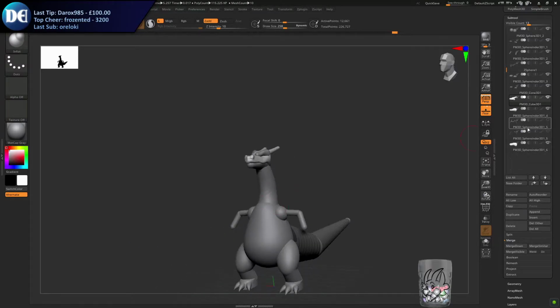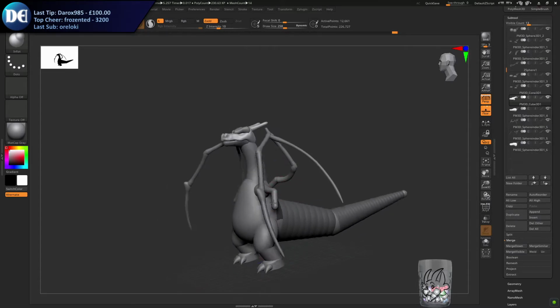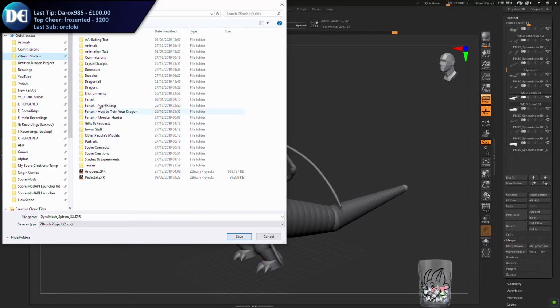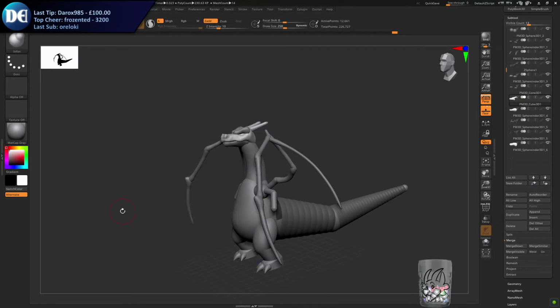Cool. Let's get the rest of the parts in. Okay, I'm liking it so far. I'm going to quickly save it. Into... Where is it? So brush models, fan art, Charizard.